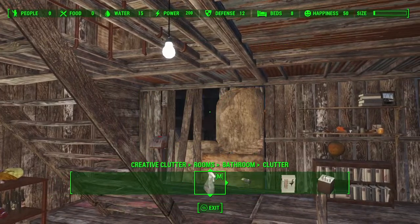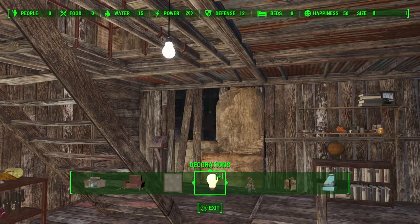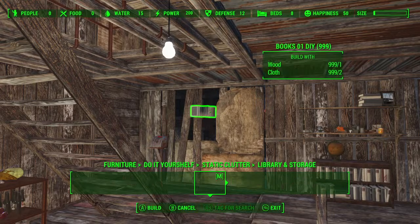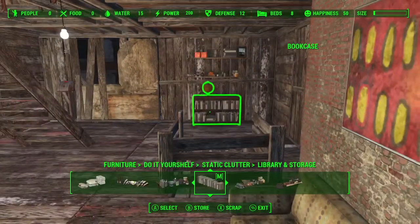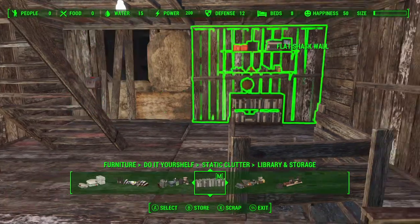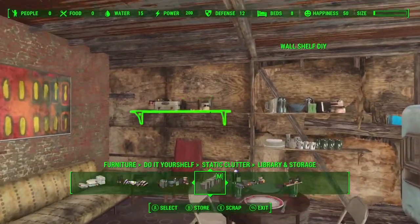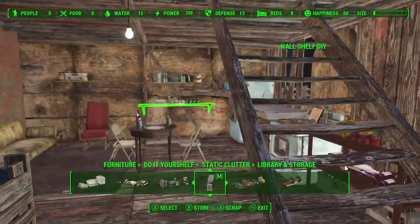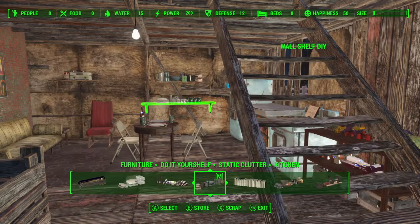You know what? I think I'm just going to go with some random storage from Do It Yourself. Library and storage. Got a decent living space. Half the cleaning piece that you were thinking of is under kitchen. Okay. You know what? Maybe I will put that up here. Let me see. Do it yourself or creative clutter.